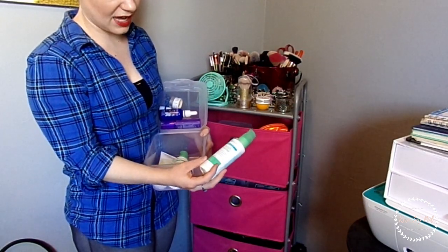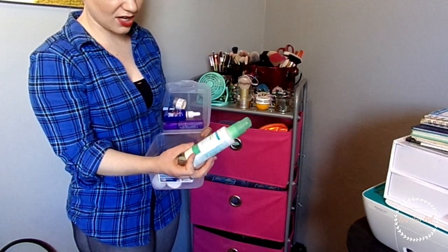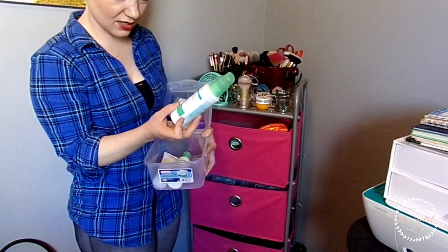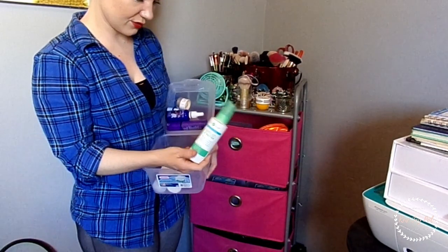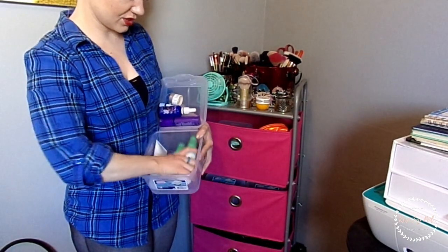And then these are the Reveal, Refresh, and Refine Beyond Belief. This has ABH, with green tea and a blend of multiple fruit botanicals to smooth and provide oil-free hydration. It's supposed to help oil control, and I really liked it for that reason for quite a while. So that's what this is. I have two of those because I really liked them.